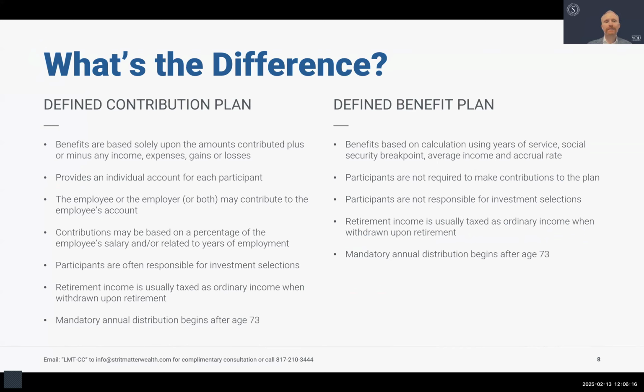Absolutely. The defined contribution plan, Kelly, is their 401k plan, and a defined benefit plan is the pension plan. So what are some of the differences between the two? Well, with a 401k plan, benefits are based solely upon the amounts that are contributed minus any income, expenses, gains, or losses. It also provides an individual account for each person to manage and monitor. The employees or the employer or both may contribute to the 401k account. Contributions may be based on a percentage of the employee's salary, through salary deferral. Participants are often responsible for their own investment selection, so you have to choose how you want to invest your 401k. Retirement income is usually taxed as ordinary income when withdrawn upon retirement. That's really based upon how you save to the 401k. And you do have mandatory annual distributions beginning at age 73, unless you were born after 1960, and now it's 75.